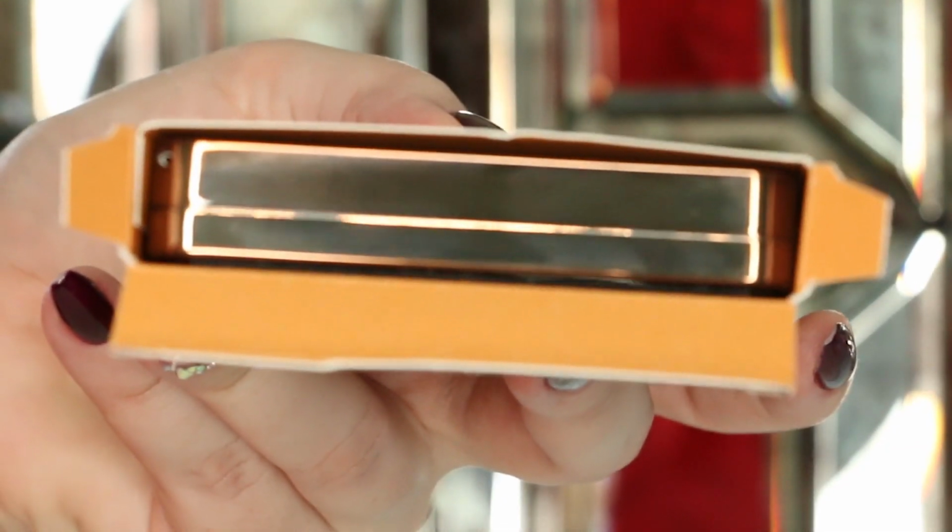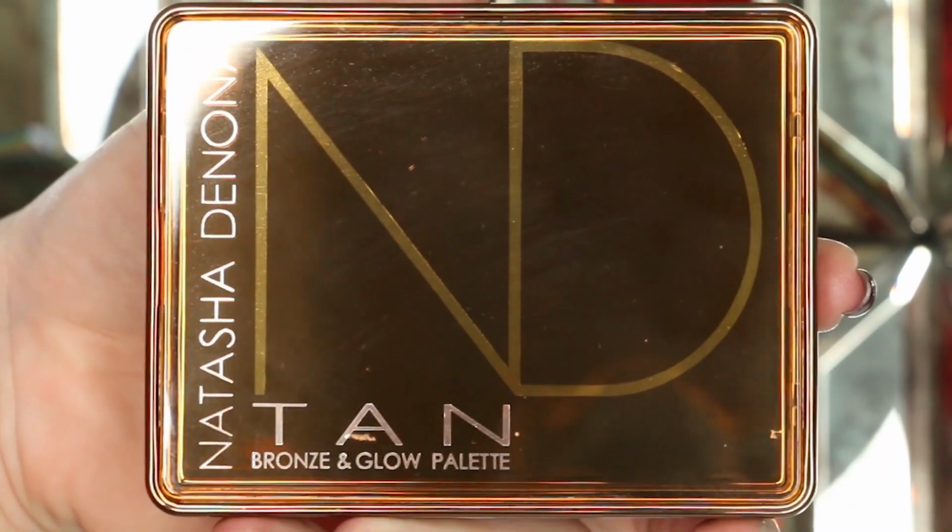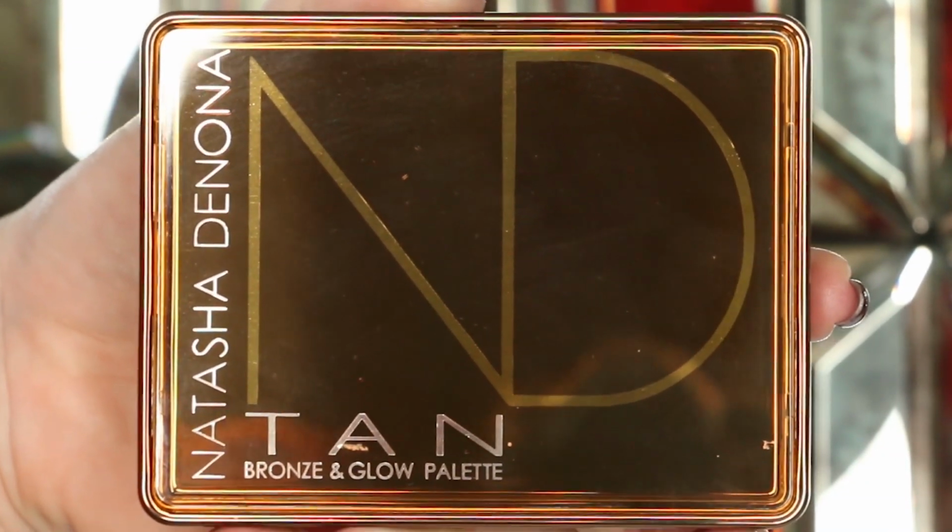When I open up the packaging, we have this beautiful looking palette. On the front side, it is a very similar look to the product packaging. And on the back side, there is this sort of mirror type of look. I do want to point out, and just touching this for a few minutes, I'm already seeing my fingerprints all over the place. So keep that in mind if you are someone who's a bit particular about your products.